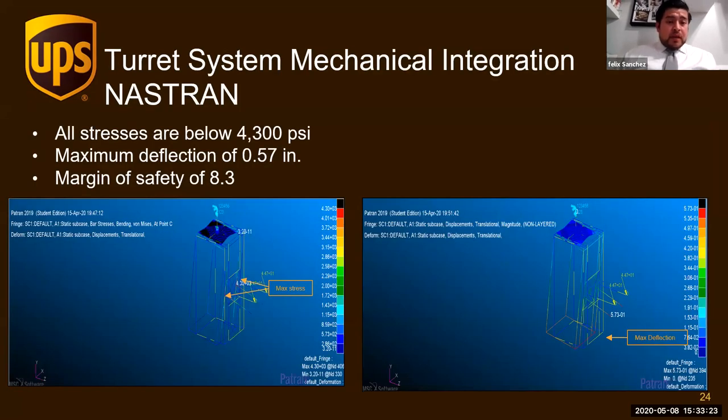Next slide. In order for the system to work, I conducted a finite element analysis on Nastran, and as shown, all stresses are below 4,300 PSI, giving us a margin of safety of 8.3 and a maximum deflection of 0.57 inches. The max stress is indicated at the end on one side of the turret, which is located with the back gripper, as you will see in later slides, with a load of 70 pounds. And the max deflection is located on the right picture, at the bottom of the turret. Next slide.